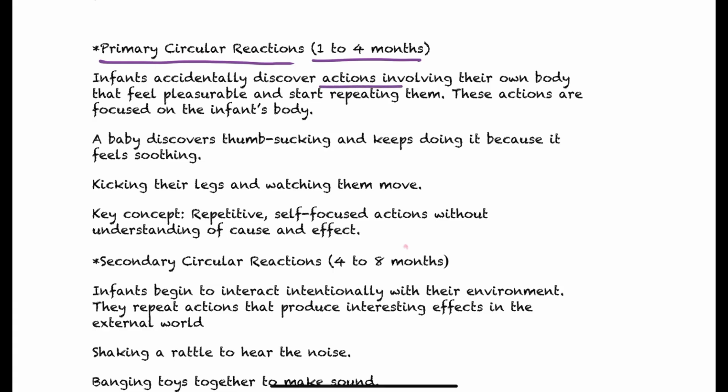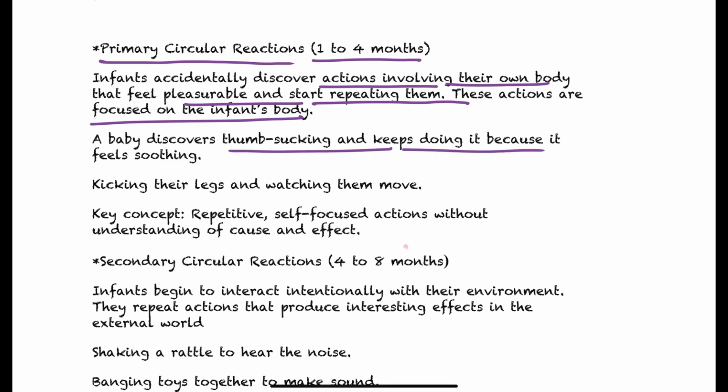And the second point is primary circular reactions, 1 to 4 months. Infants accidentally discover actions involving their own body that feel pleasurable and start repeating them. These actions are focused on the infant's body. A baby discovers thumb sucking and keeps doing it because it feels soothing, kicking their legs and watching them move.